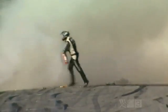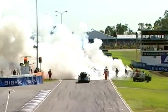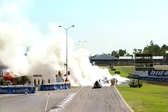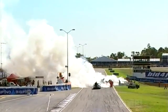And there's another car involved behind. It's really hard to pick up. It's a Kelly car, I think. Yeah, it was a black Commodore by the looks of things. It's hard to see. I think it's Todd Kelly's car. He was starting right down the back.